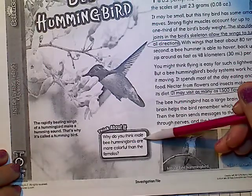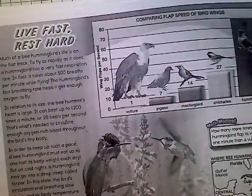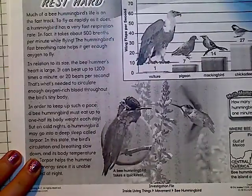Why do you think male bee hummingbirds are more colorful than females? Well, because they gotta attract a mate. I think most people know that.